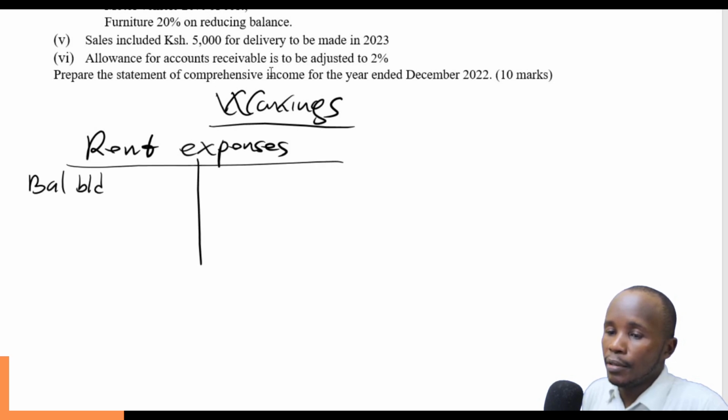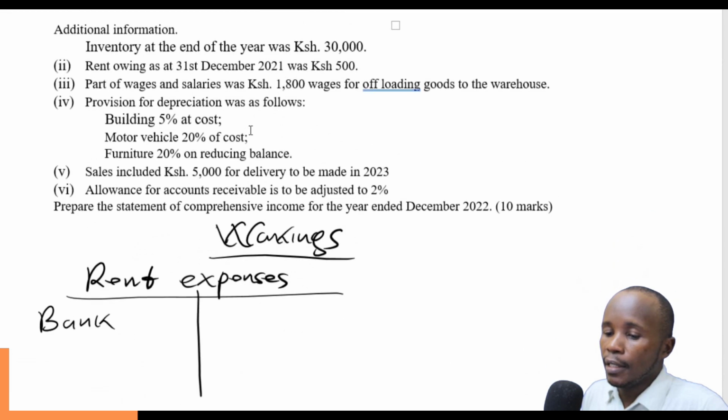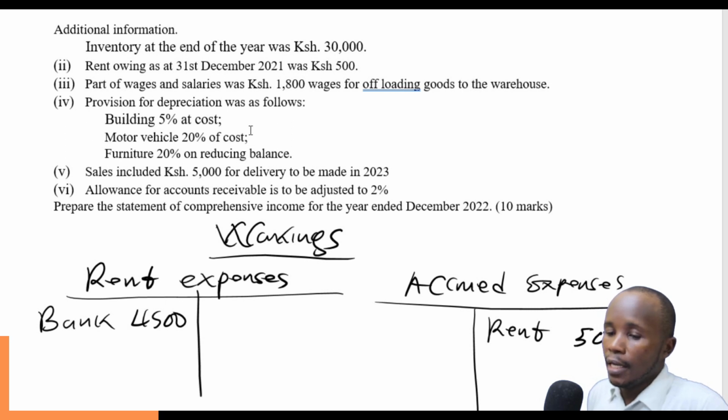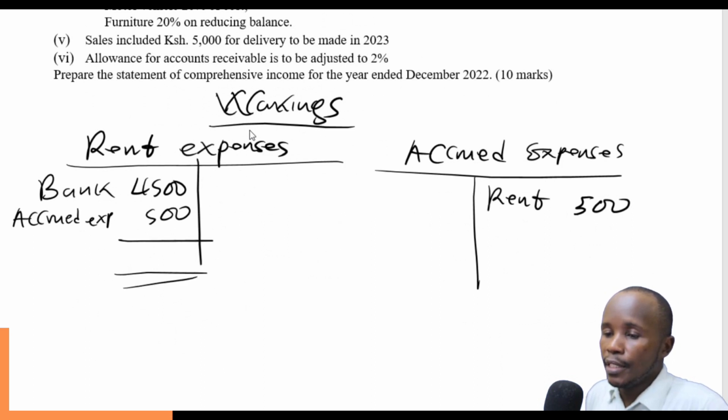Balance brought down, or let me just say bank, because these were paid through bank. Rent expense here as per the bank is 4,500. There is accrued rent. You are going to credit this with rent, or you call this one accrued expenses. We credit this one with rent, 500. And we debit this one with the accrued expense account, 500. So our rent expense that will go to the income statement is 5,000.